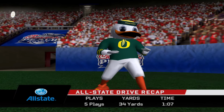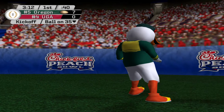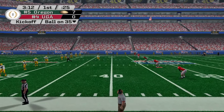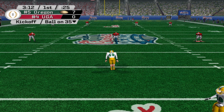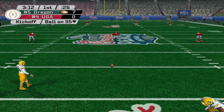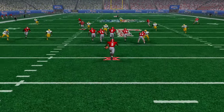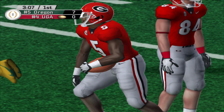The PAT. With about 3 minutes to play remaining here in the first quarter, our score, Oregon 7, Georgia nothing. It looks like they're ready for the kickoff. Number five, back deep to return. And he got all of this one. Great kick. Number five fields it in the end zone. Good move. And now a slight break in the action as the offense comes out onto the field for their next possession.